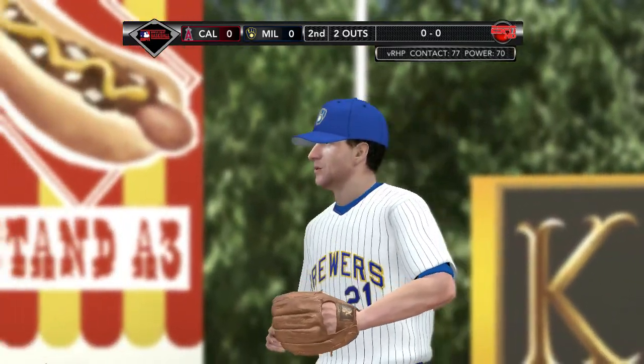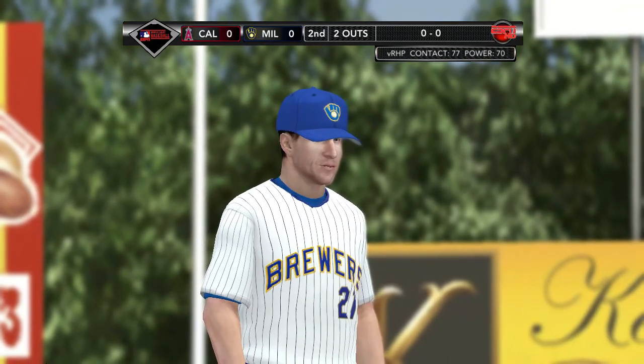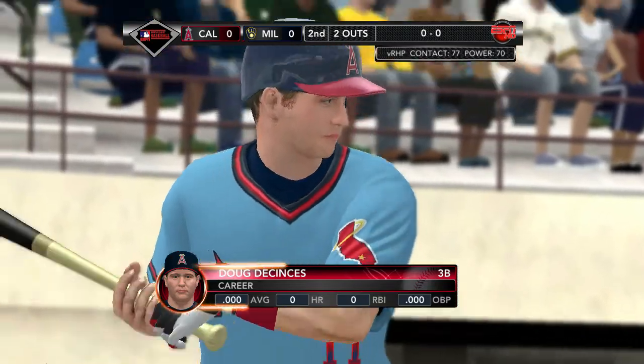Absolutely. They did a great job of putting that team together. They hit for power, for average. They've got some speed. Their starting pitching was fantastic. It wouldn't have been any surprise at all to see them represent the National League in the World Series.